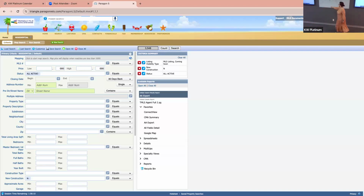Until we get this number fixed, prices will continue to go up. That's what I'm saying. Okay, cool. How many people did I lose from that? Okay, sorry about that. I digress.